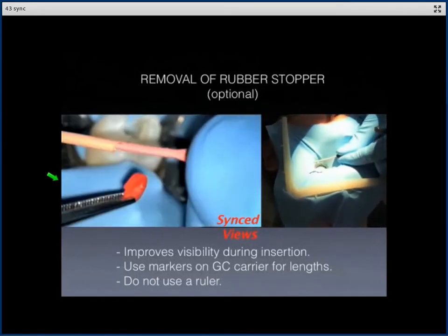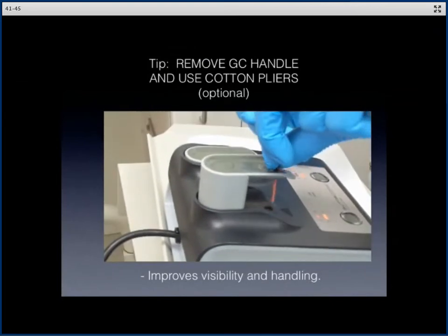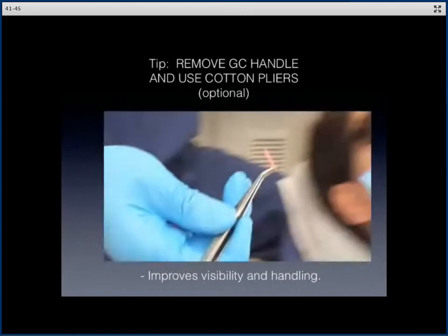And now what I want you to do is look at these little markers over here on these. That's 18, 19, 20 millimeters. If my canal is instrumented to 20 millimeters, I'm going to use the third marker, 18, 19, 20. And my cotton pliers are going to grab it right over here just above the 20 millimeter mark. Now we'll move on to the other slide. And this is to remove the handle. So grab this gutta core with one hand, grab it with the cotton pliers, and there you go. I just broke this thing off.